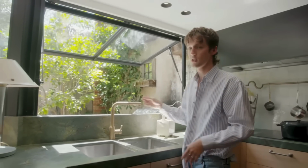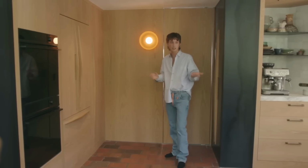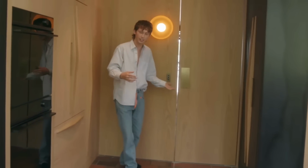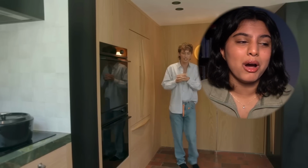Sometimes I stand here and serve coffees or whatever to people if they're in the garden. So we did a really, really big renovation on this house. The kitchen's all totally brand new, but weirdly there used to be a toilet here. A toilet in the middle of the kitchen is diabolical.